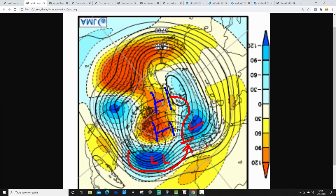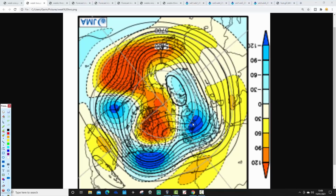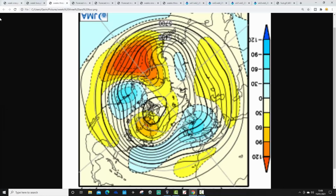Week 2, it's the 22nd, 29th of January. That might suggest a risk of significant snow across many parts of the country, actually. That could be a cold and snowy week, I think, the way that the block and the troughs of low pressure are lining up there.